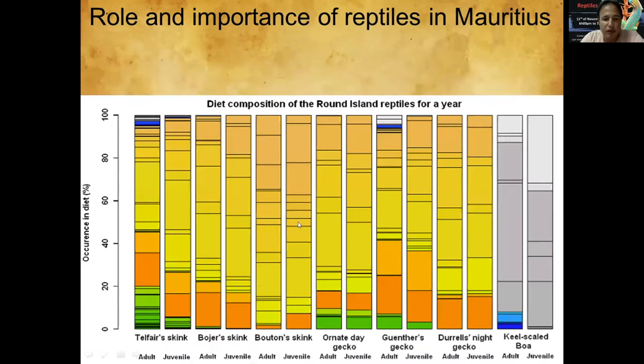And here is a bit of the same, but it's just to represent. So basically the green are the same. So these are the food items that come from plants. And the orange are invertebrates, and the rest of the colors are usually the other geckos. And we can see that, for example, most of the Telfair skink, the Bojo skink, and the day gecko eat quite a varied diet, whereas the Keel-scaled boa is quite specific. So for the adult, these two blue ones are birds, so they eat birds, whereas the juvenile Keel-scaled boa feeds mostly on other reptiles.